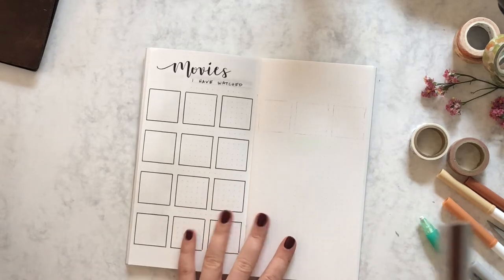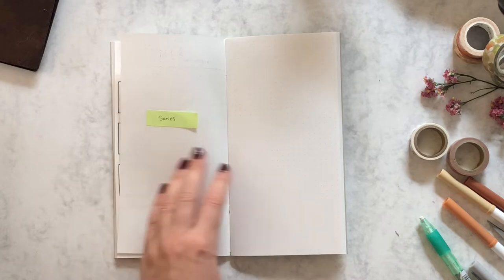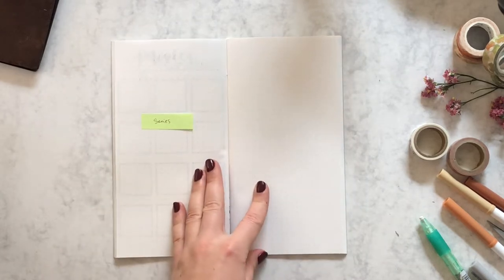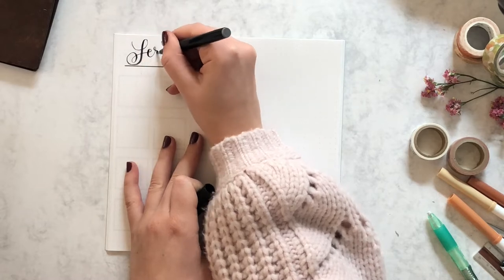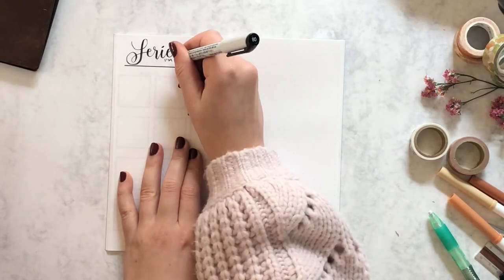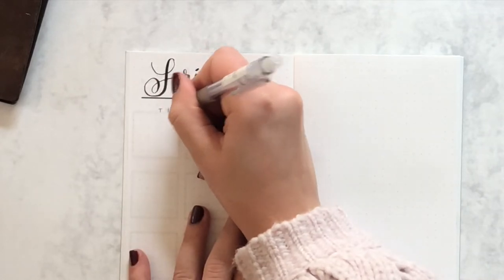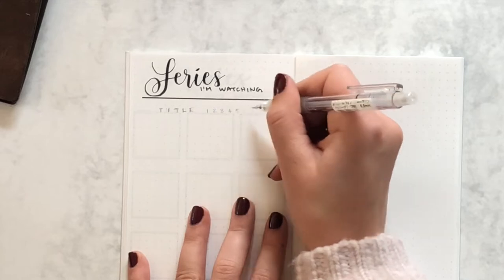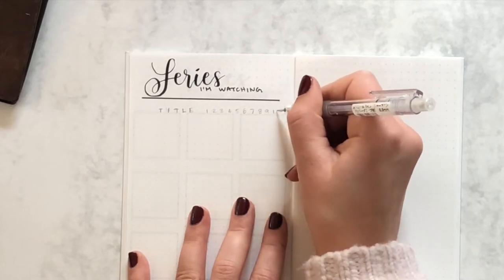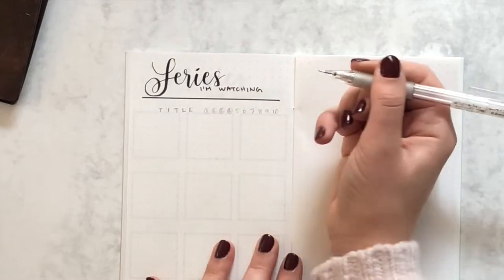The next spread is going to be my series tracker, and I did set aside a double spread for this because I do watch a lot of TV shows, probably too many. So this is just going to be the header, and then underneath I have two columns, one for the title of the series and then another column that is a bit wider for the episodes. I just put a ring around each number when I've watched that episode, and that's how I keep track of where I am in TV series.